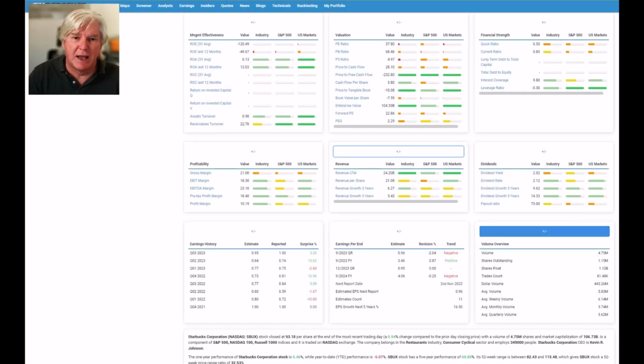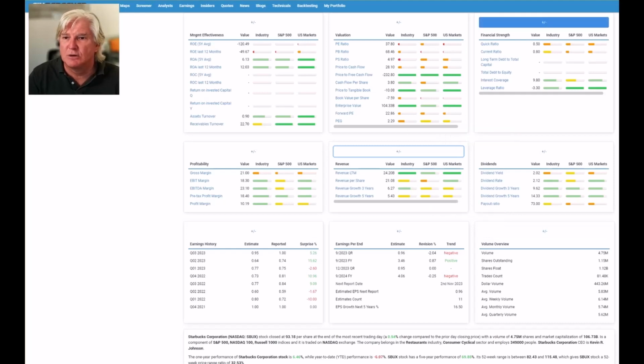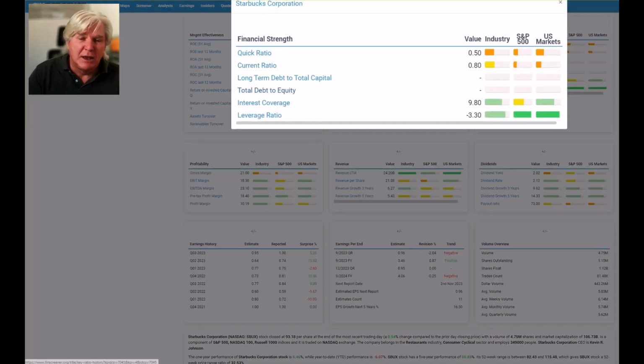If we look at some of the financials, let's look at the financial strength. There is talk that the long-term debt has to come down, but the interest coverage ratio does seem quite strong. So at this point in time, I'm not excessively concerned about the balance sheet, as long as they've got the balance sheet to grow, and they seem to be able to do that. Okay, so that's it for Starbucks.